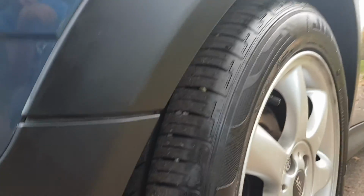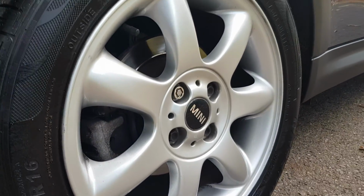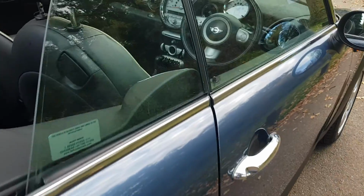Rear tyres, as I mentioned, plenty of tread on the rear tyres. Alloy wheels all look in really good condition. Now let's just show you some of the inside.